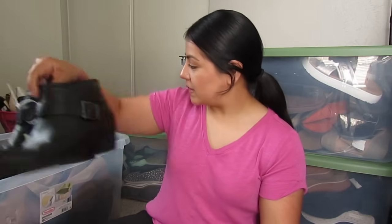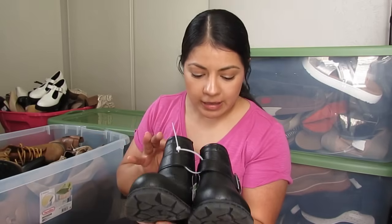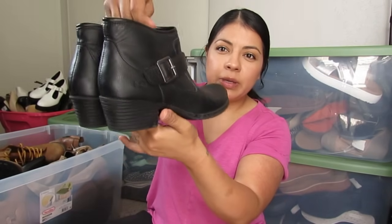We're going to start off with this bin right here that is one of the oldest. So a lot of these things that I have in here, I even forgot what they are. So this is going to be kind of like an unboxing for me too. Starting off with these booties right here, and I guess most of the stuff in here are booties. They are some Born Concept buckle booties with a low heel in the back.